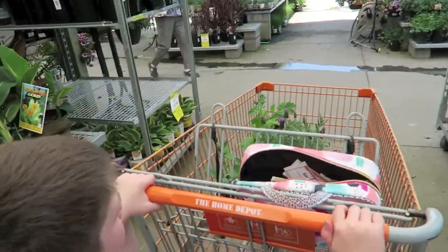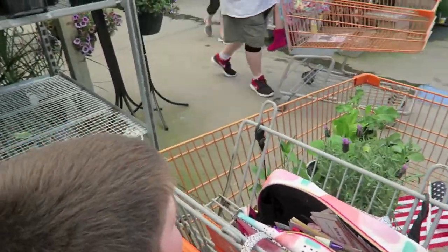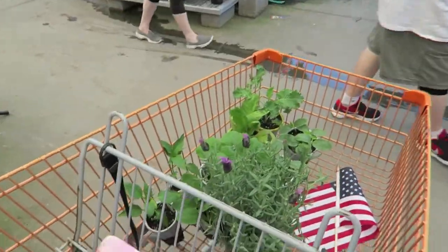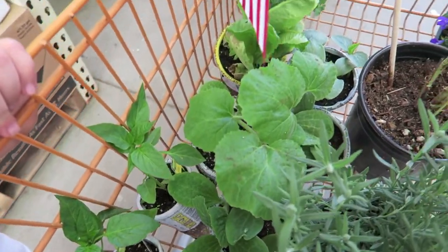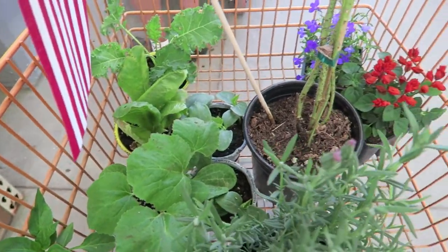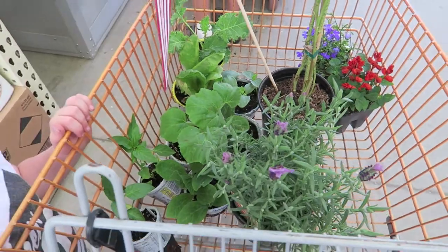Okay guys, not having too much luck looking for broccoli and a few other veggies, but we have a few things. We got zucchini, squash, cucumbers, lettuce, kale, raspberries, some lavender, and some flowers.